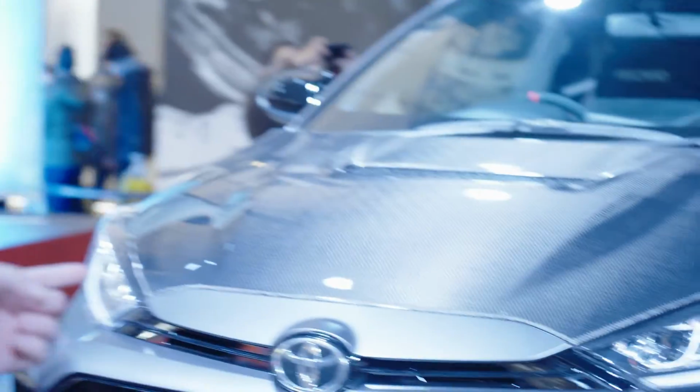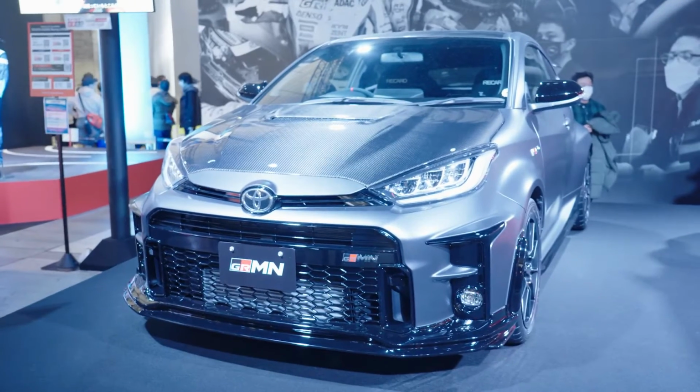We're at the Toyota booth, and as you can hear, the soundtrack for Toyota is Motorsports. It's quite light on the background. It kind of gives you a hint what they're all about this year. And this is what everybody's been kind of waiting for. It's the GR-MN version of the GR Yaris.